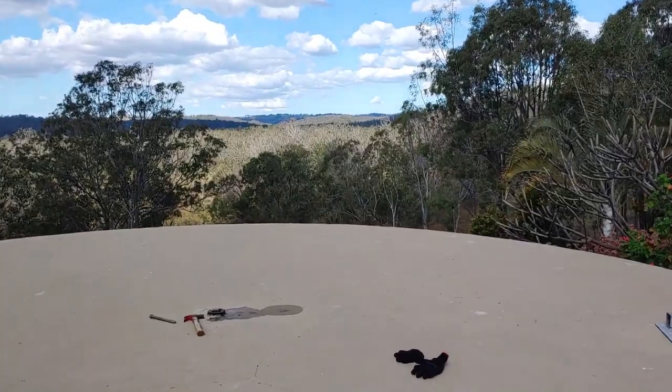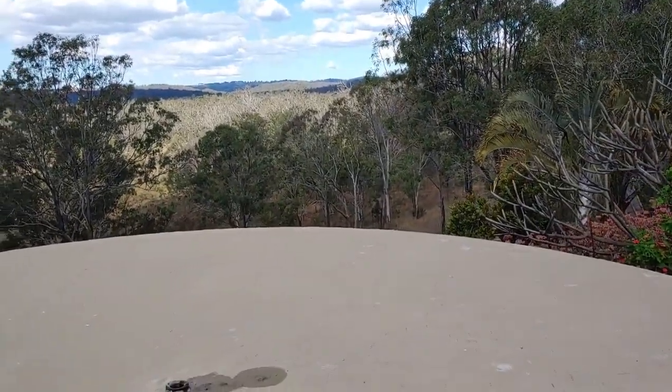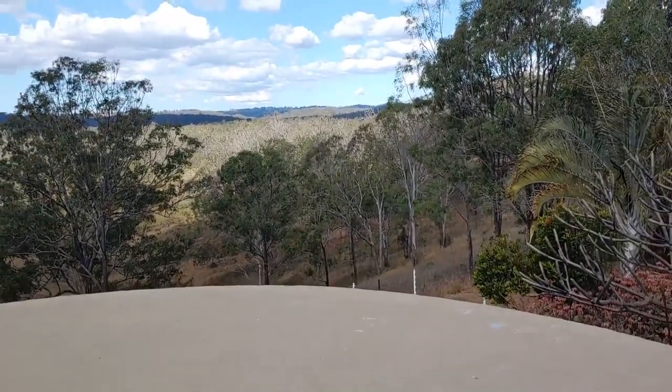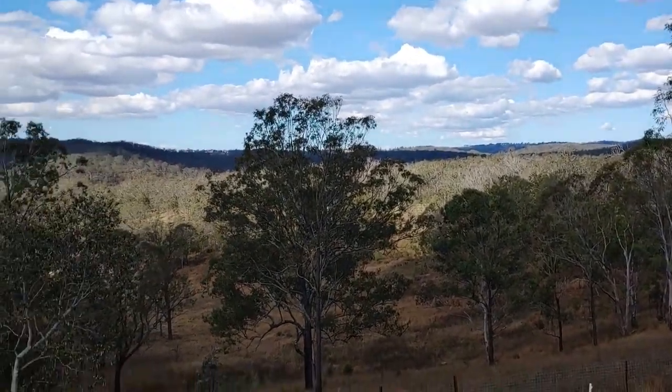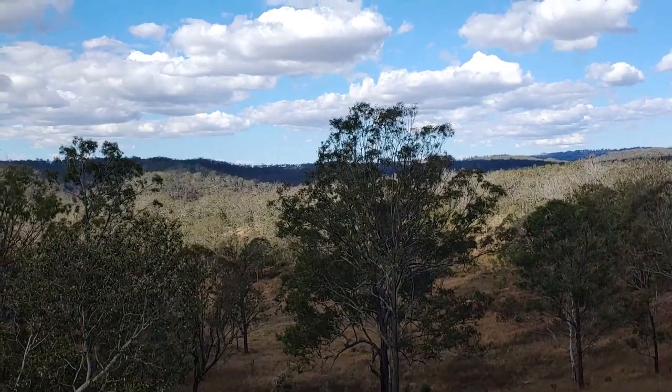From the top of the water tank. Just taking the view. Not having an ugly old clothesline there.